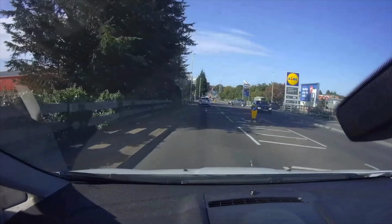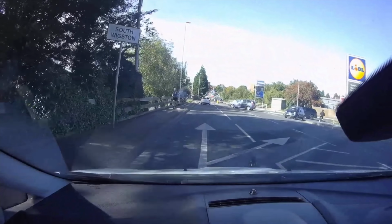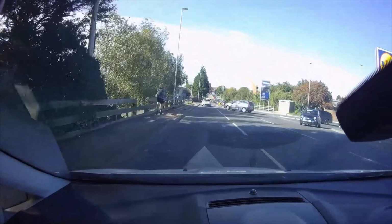You should always try and do what's best for traffic flow, providing it's safe. This car waiting to emerge. Easy. Back off. It gets out sooner and all the traffic keeps flowing. Easy this one, if you're sensible.